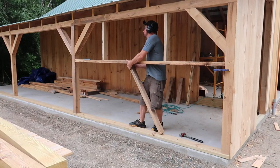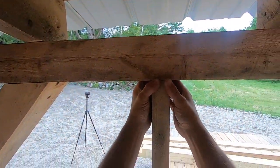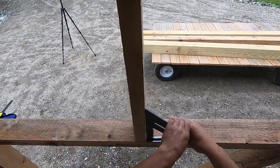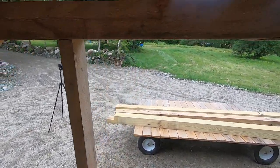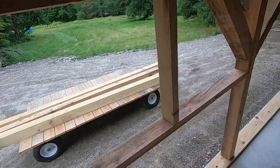Bracing up. That'll hold those into position. All right. That window opening is square. 48 and a half. I like it.